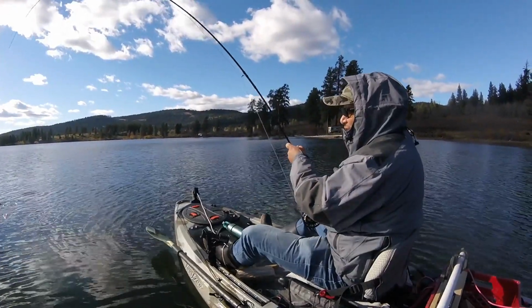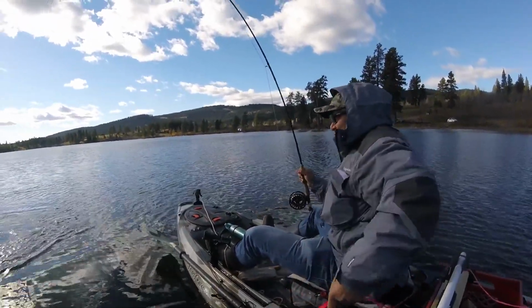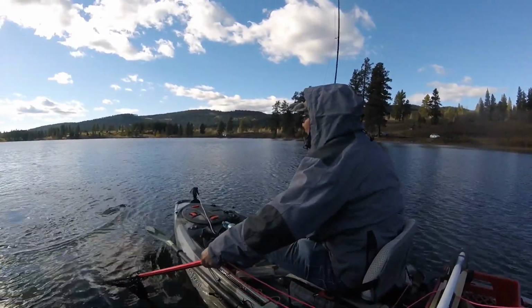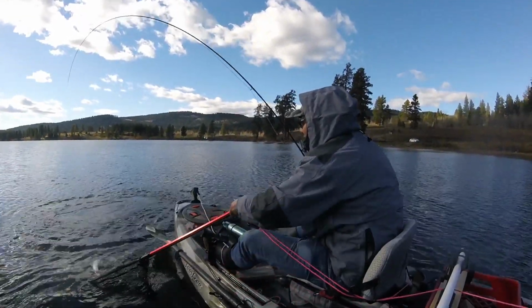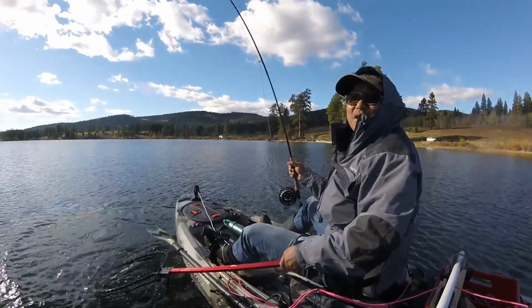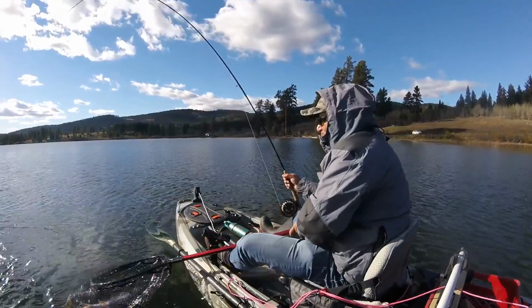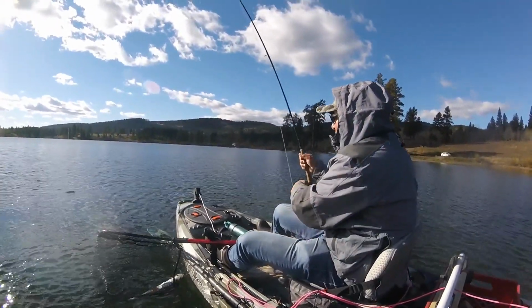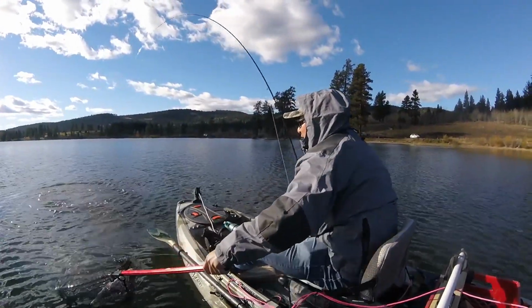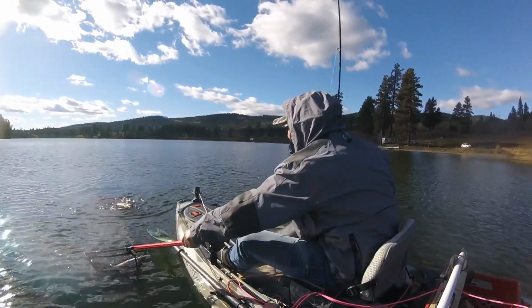This fish. Oh, big one. Oh, that's probably like a 20 plus inches. It's huge. Huge fish. Don't lose it. This barbless hook. Fish is really big.